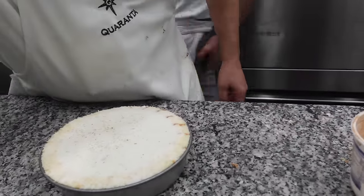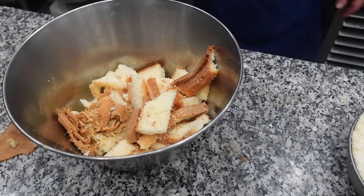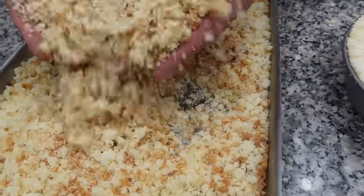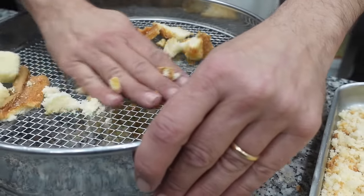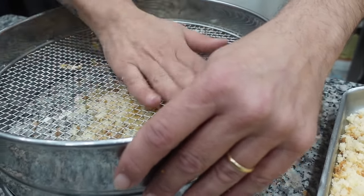A bit more of the cinnamon and sugar. I can't find the chips. And then a little bit more of the chocolate chip. All right, granellini. From the leftover little pieces, what he did is a little bit of crumbs, sponge cake crumbs. Nothing goes to waste. Oh, that's a cool idea to do it that way. I bet you could do bread like that as well.